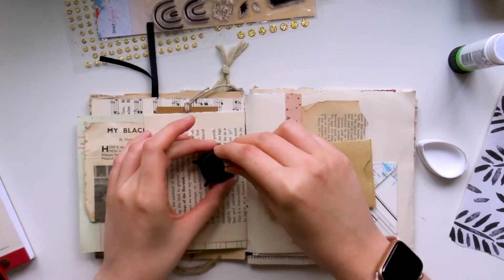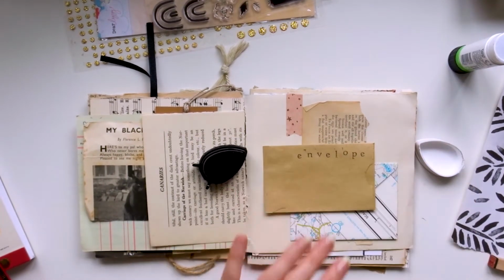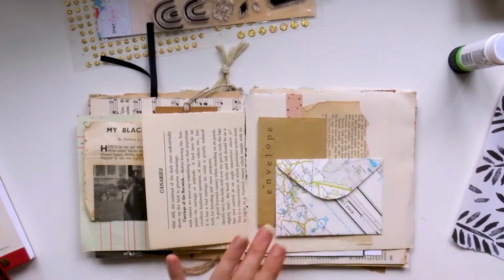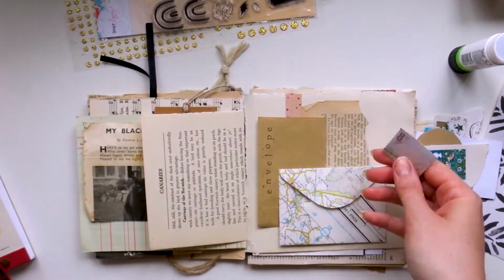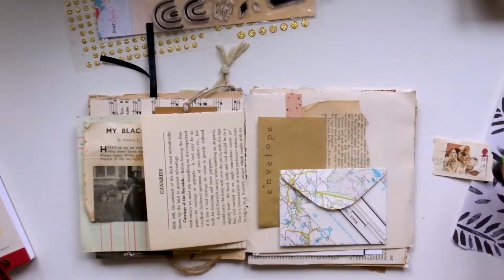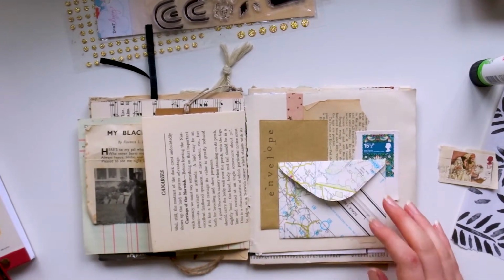Again, I've added the stamping, which is a common theme which I'm going to do for each of the pages, and I thought because the theme was envelope it made sense to add some stamps. I have a lot of stamps in my stash, and I thought it went really well with this theme, so I've added that again as a layering piece behind the envelope.